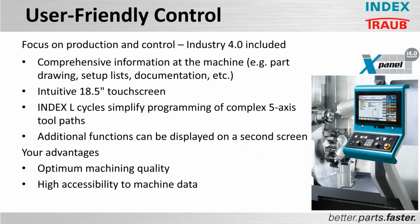The control, as I stated before, is a Siemens 840D solution line control. The front end is the Index IX panel. The IX panel is very versatile. Things you can do with this is you can upload part drawings, setup sheets, tooling lists, routing lists. You can upload basically just about any document you'd like into the control and view it on the screen. This can eliminate having your plastic sleeves with your drawings and setup sheets following the parts. They can actually be uploaded into the machine along with the program.